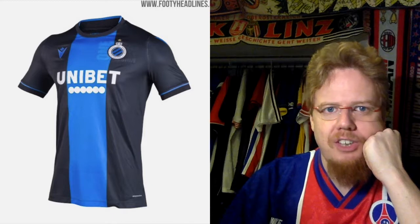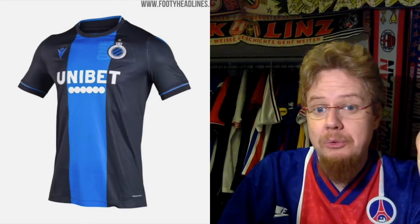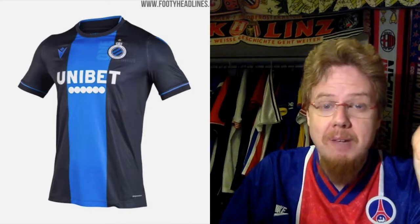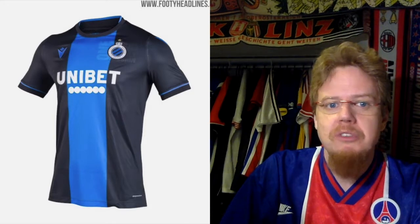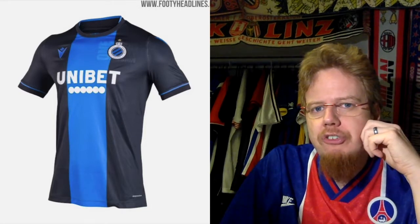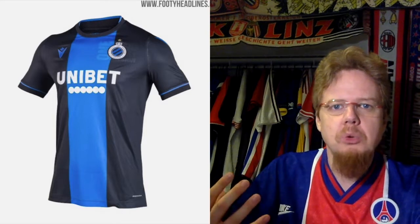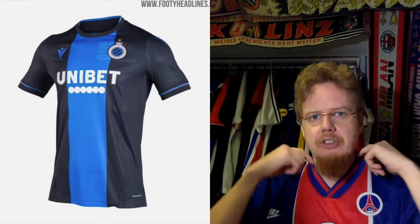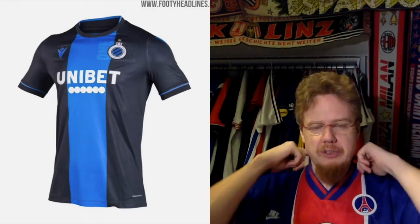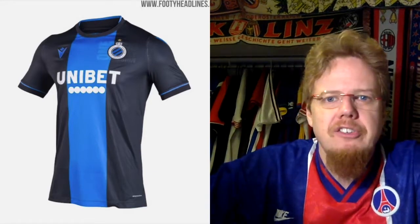I have to say, maybe I don't know Brugge too well. Maybe this has been a look once. I honestly don't like it as a Brugge look. It's not a bad looking jersey per se, but to me it's a little bit too much black and too little blue. I do like the collar, you know, the crew neck, and I get a little bit of blue. I like the sleeve cuffs, but I would at least wish that the sleeves were blue as well.